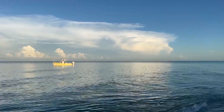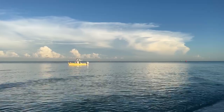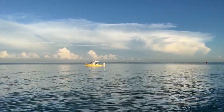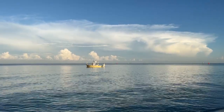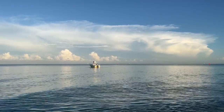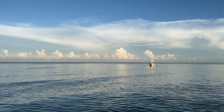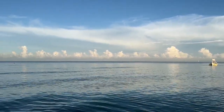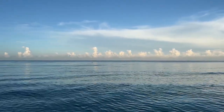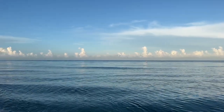Those of you that have been here but haven't been here for a while, for 6 months, it's amazing the difference up at the north end here. These clouds are gorgeous. Go back and check out live feed number 1. Those clouds were firing up with lightning.